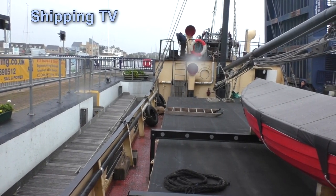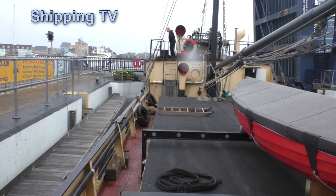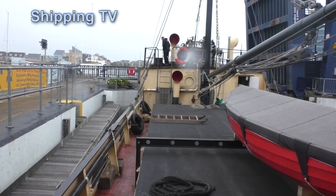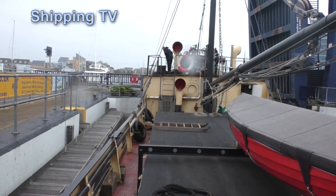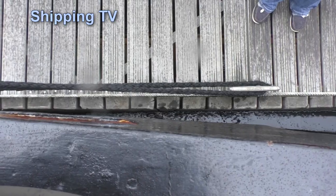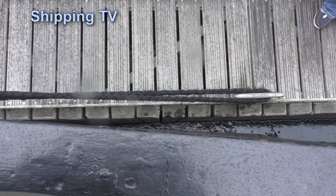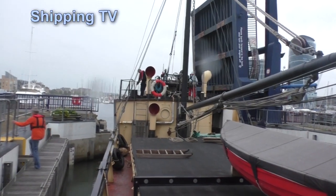The stern rope go. You're in the stern rope, yeah. Okay, thank you.